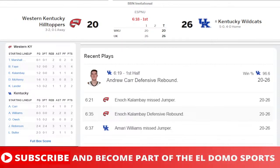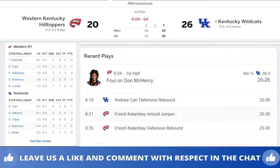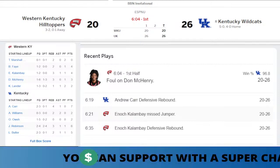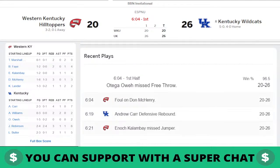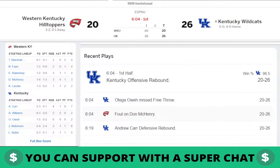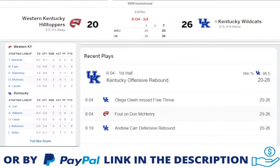There's a pass to Oway on the left wing. Faking left, driving right. McHenry reached around and fouled him. He was beaten off the dribble, and McHenry tried to reach around with his long arms and steal the ball, and that results in a personal foul. And Otega Oway, who's out of Newark, New Jersey, will go to the free throw line to shoot. Let's see, are they to the bonus yet? No, they are not. Yeah, they are too. I'm sorry. That pushed him over. Oway, an 84% free throw shooter coming into this one. He misses the first. Rims in and out.